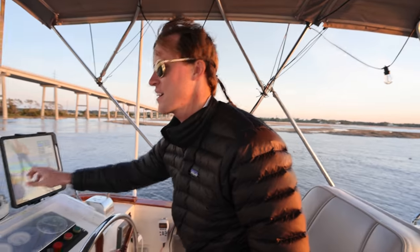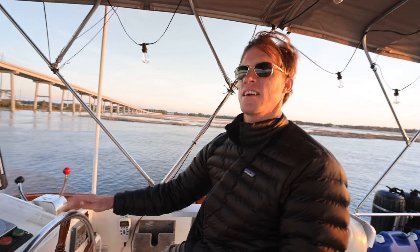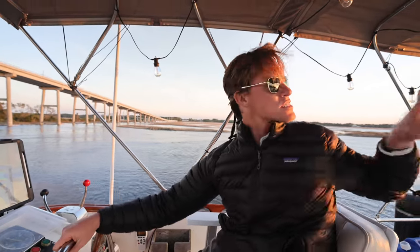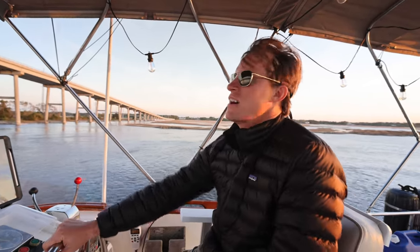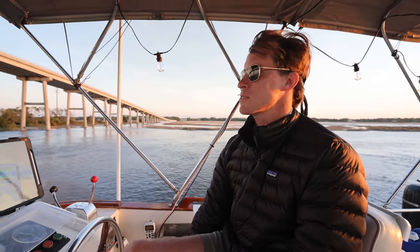Cruising at this time of day, the sun and the light make everything look amazing. And yeah, we have the moon out ahead of us and the sun setting behind us. It's just beautiful. Absolutely beautiful.